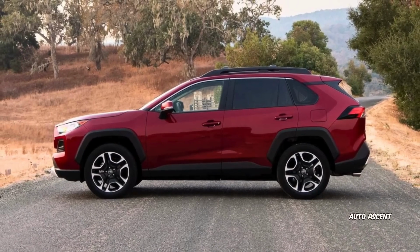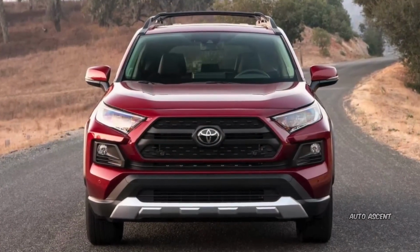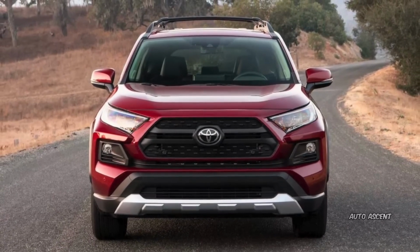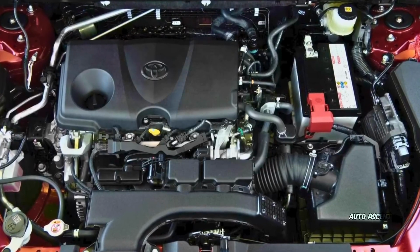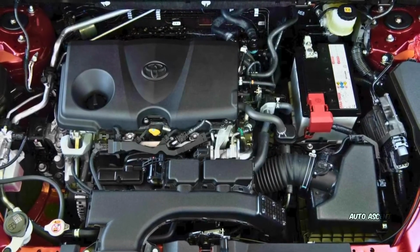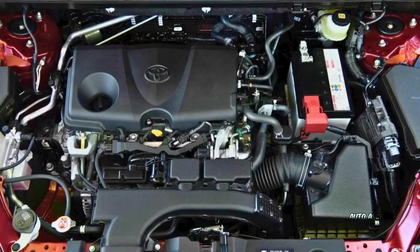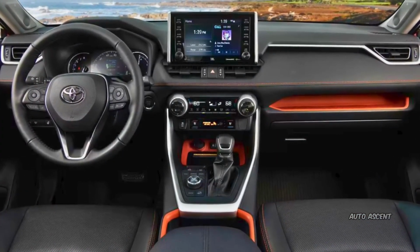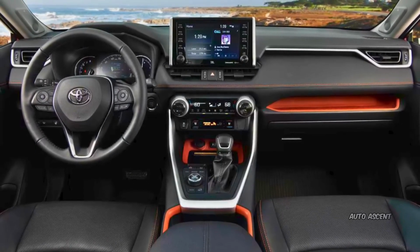Every RAV4 comes with Toyota Safety Sense 2.5, which includes full-speed adaptive cruise control, lane tracing assist, pre-collision warning with pedestrian detection, and road sign assist, making it one of the safest picks in its class according to both IIHS and NHTSA. And when it comes to ownership, the RAV4 keeps costs low with affordable maintenance, excellent resale value, and wide parts availability that ensures you'll spend more time driving and less time at the shop.